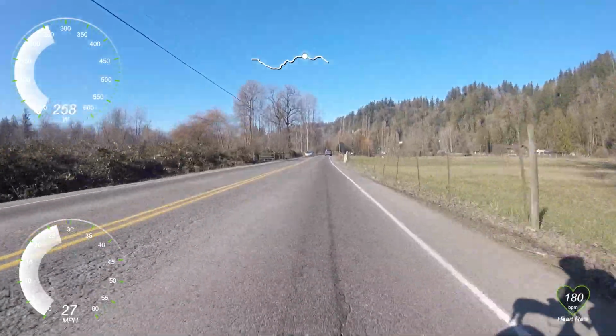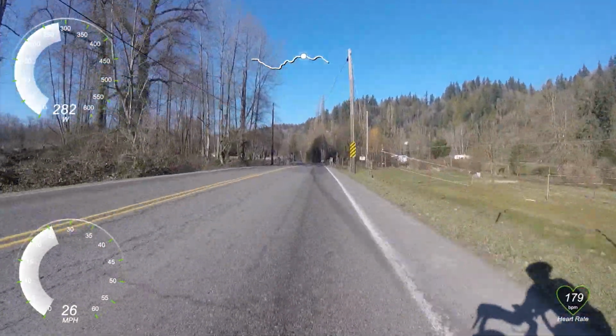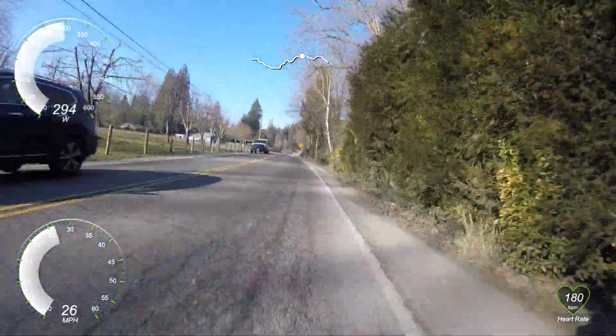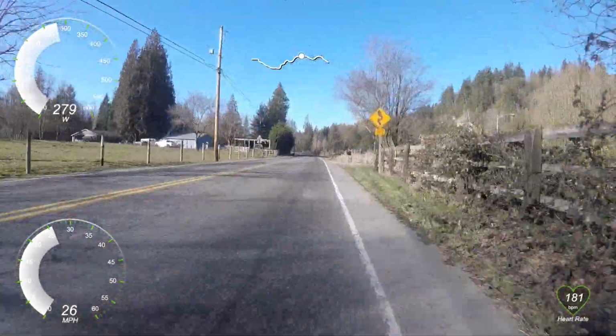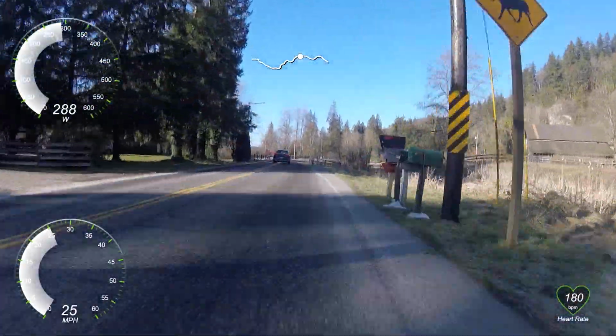You'll notice though my power here is actually higher than that. I started off the race going at a lot higher power than I thought I would. And I kept telling myself the entire time, just calm down, calm down. You don't need to go this hard.